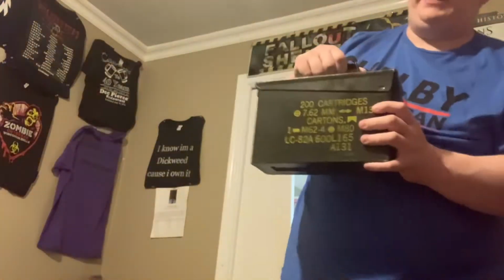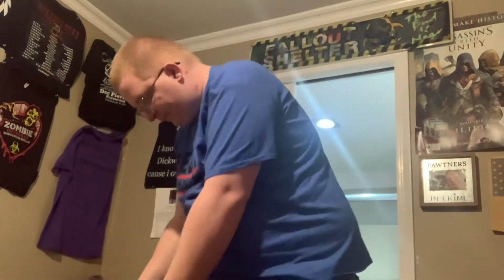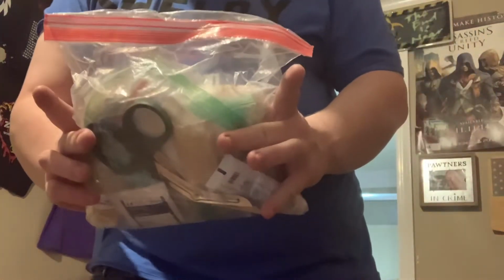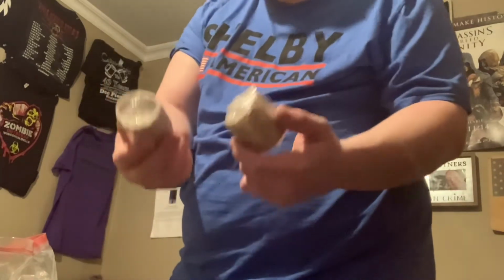That was to get this ammo can, 30 cal ammo can, and open it. Everything that's medical in this bag, I know how to use. From medical wraps, I got a bunch of bandages. This is medical wrap. This is a bandage wrap. These are two different.